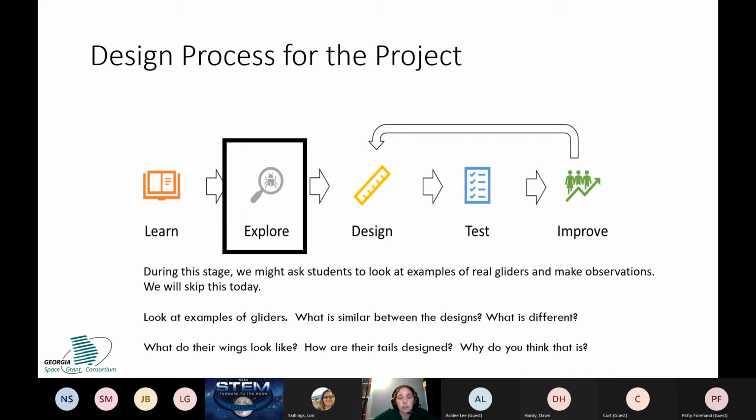The next stage is explore. So once they kind of have some basic understanding of what's going on, we might ask students to go and look at examples of real gliders and make observations. Maybe we have them take measurements from pictures, compare what's similar about their wing shapes, what's similar about their tail configuration, what's different, what are their aspect ratios, what are their areas. We could ask a million questions, right? To let students try to just understand from looking at existing gliders.